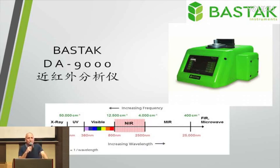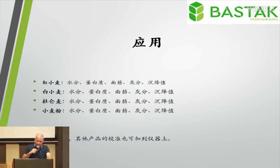Our company produces NIR instruments. The model number is BA 9000. These instruments analyze red wheat, white wheat, durum wheat, and wheat flour: moisture, protein, gluten, ash content, and sedimentation. If necessary, other calibrations can be added to the instrument easily for other products.